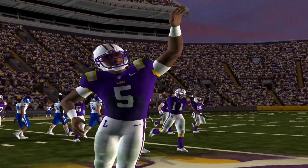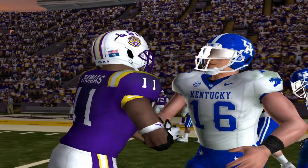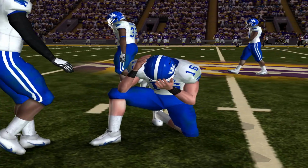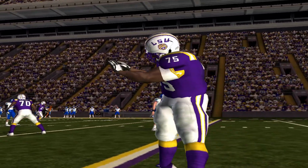And this one's all wrapped up. Kirk, what do you think of this one? I'm sad to see this one end because it was a great game to watch. Kentucky had plenty of chances to win this football game, but it wasn't meant to be today. All you can do now is try to bounce back after a close loss like this.